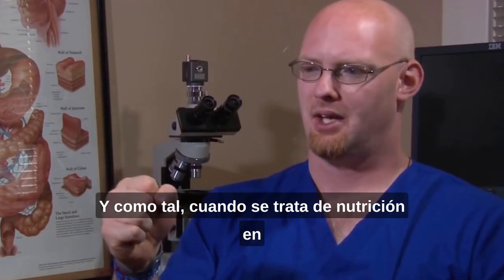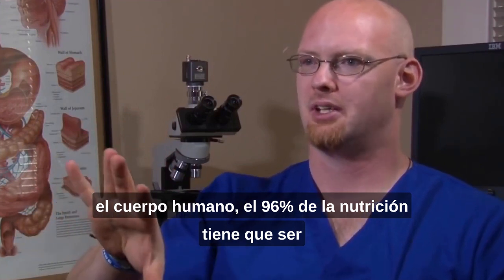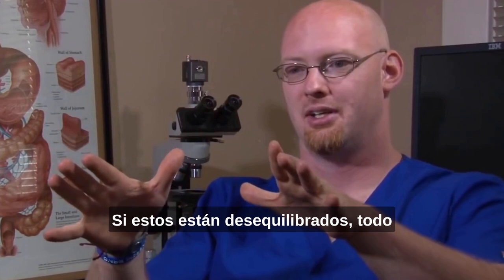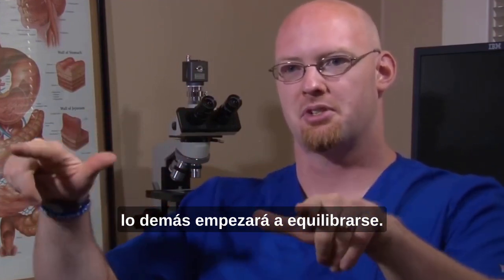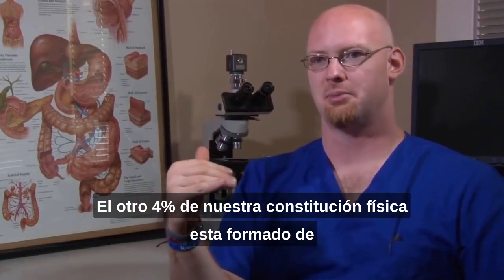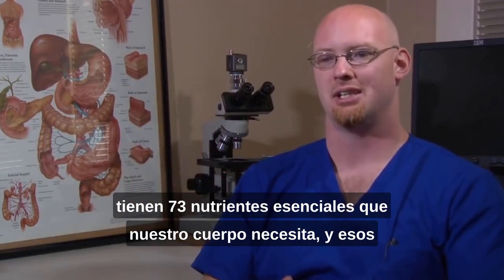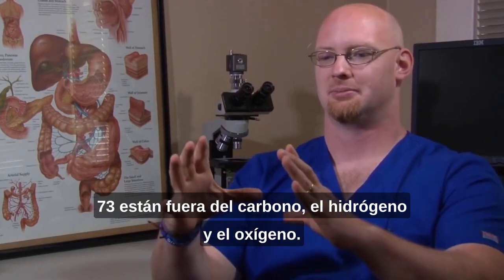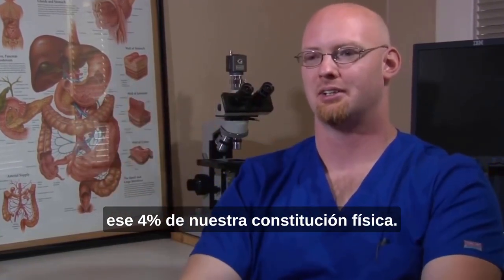As such, when it comes to nutrition in the human body, 96% of nutrition has to be a balance of carbon, hydrogen, and oxygen. Those three components are our major components. If those are imbalanced, everything else will be imbalanced. If we bring those in balance, everything else will start to balance out. Now, the other 4% of our physical makeup consists of all your trace minerals. We have 73 essential nutrients that our body needs, and those outside of carbon, hydrogen, and oxygen, there's 70 of them, and those 70 different compounds make up that 4% of our physical makeup.